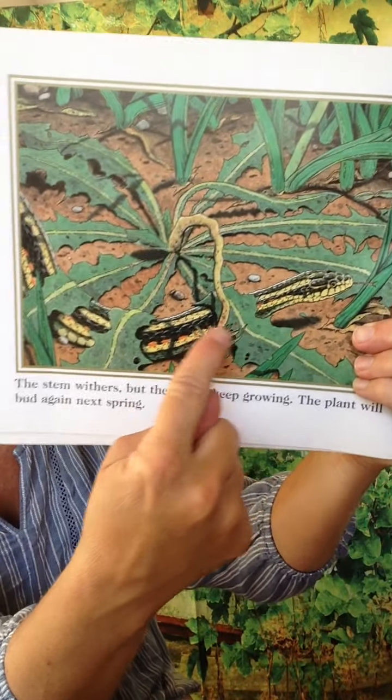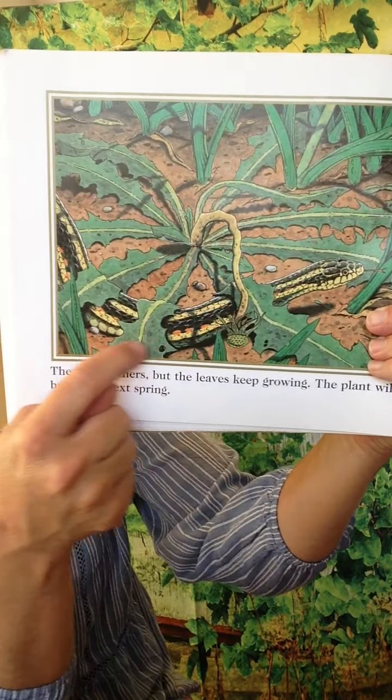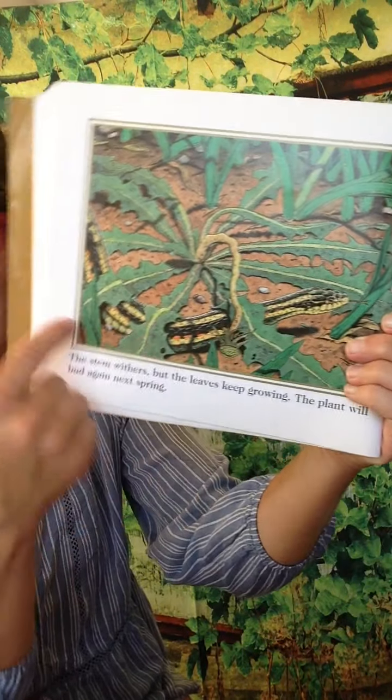I've even seen some of these. Have you ever seen one of those? I saw one of those. It kind of frightened me when I was out walking in my lawn. It looked like a stick and then it moved. I call it a gardener snake.